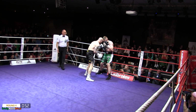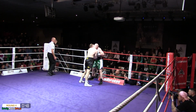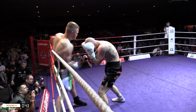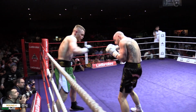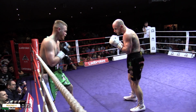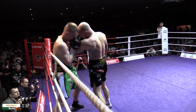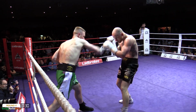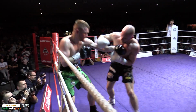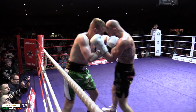Fiala's doing a good job of landing shots here. Fiala's winning this round for me. Yep. He's the pressure fighter. Brad's fighting off the ropes. He's getting his own shots off, but he doesn't need to be here. Good shots from Brad. He needs to get back into the open part of the ring. See the ropes? When the ropes are on Brad's back, he's not getting the space. He wants to let his own shots go, so he's doing himself out of space here.